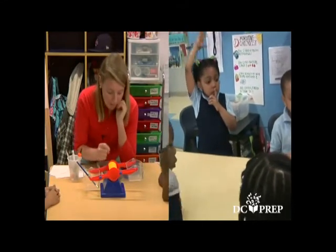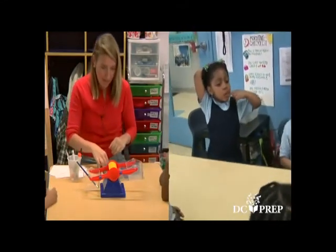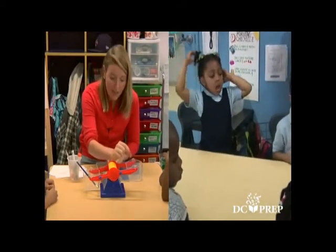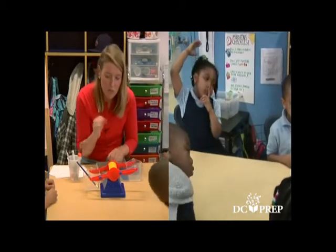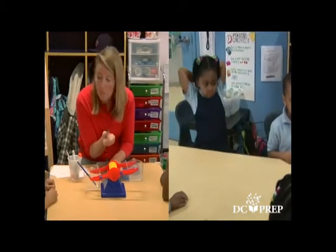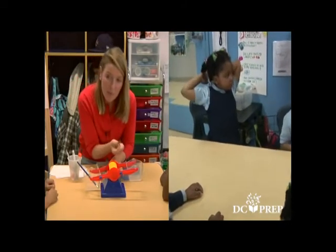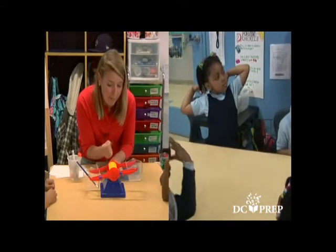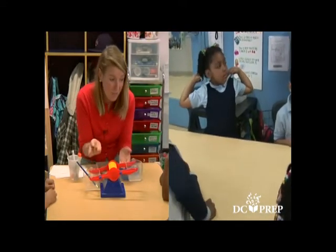It's lighter. That's right. So my job is to take the pennies one at a time and put them on this side. Because what I'm trying to do is see how many pennies weigh the same amount as a pencil. And I'm going to know when to stop when I see that the balance is flat.